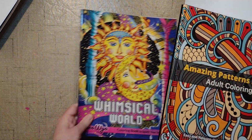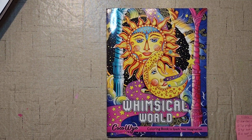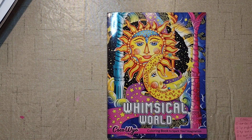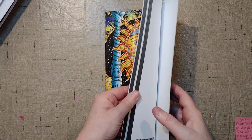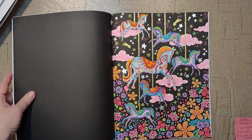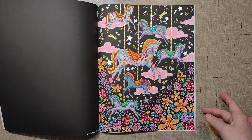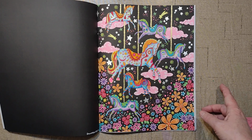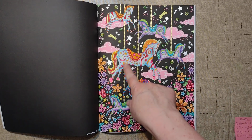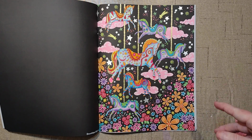And up next is Glittertastic here. You are far away, gosh. Okay. From Whimsical World by Coco Wyo. I went crazy again with so many things, just threw everything at this page. And I wasn't planning on doing this page either, but then it just leapt out at me. So I was planning on doing the horse in more of a monochromatic color, and I wasn't going to go this crazy, but once I just started doodling and adding things, I just kept at it. I just went crazy.